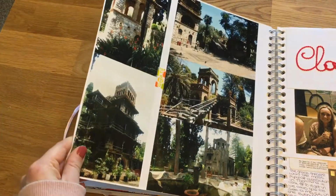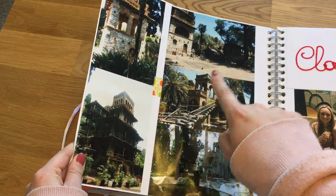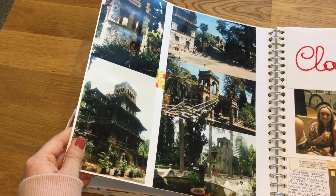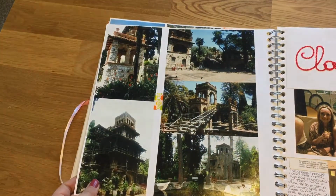But this is my favourite part. These are almost like stone tree houses all in the gardens, and we got lots of weddings and things that took place there because it was so picturesque. Yeah, no, it was stunning.